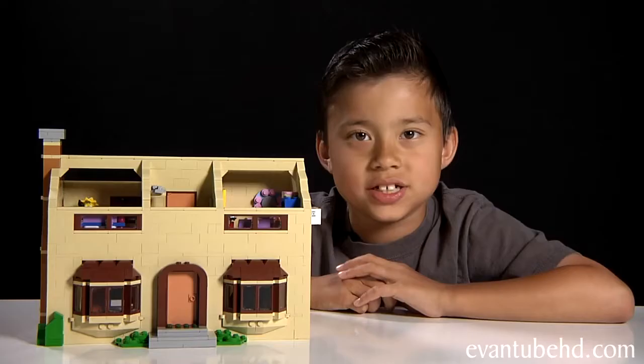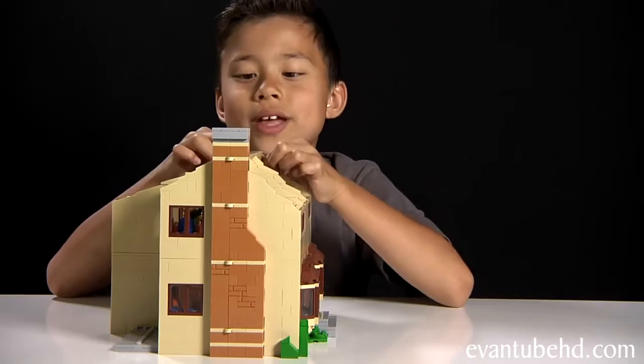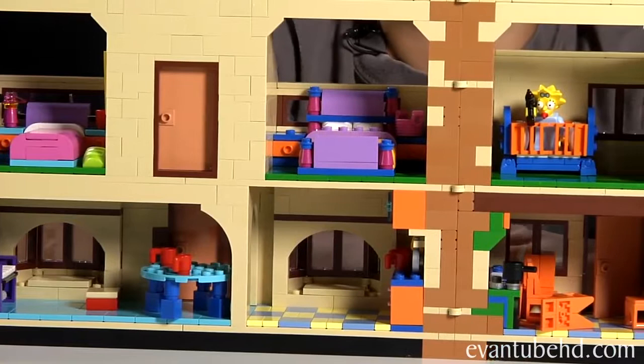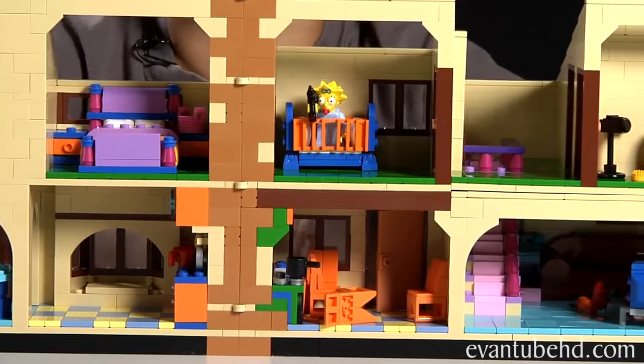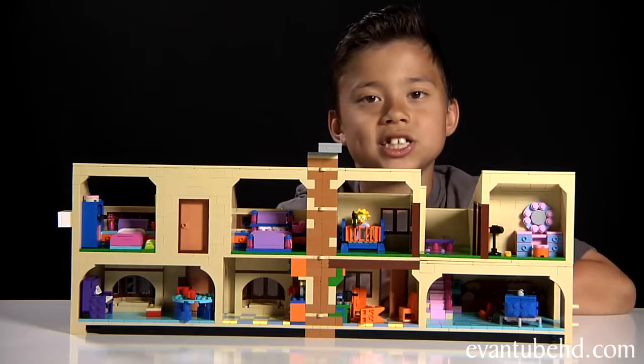In order to see the first floor, you have to open it up. Right here on the chimney are little hinges, and you just swing it open like this. So here's the bisected house. It's kind of weird because it splits the rooms into two. So like part of Lisa's room is here and then another part is over here.